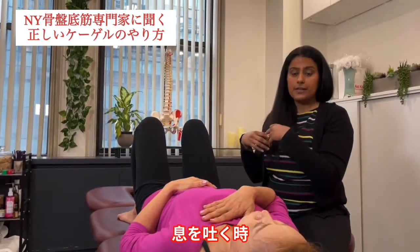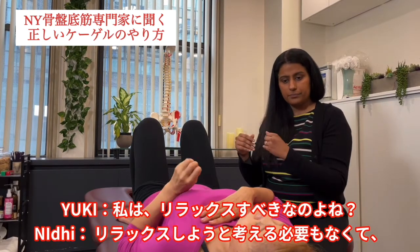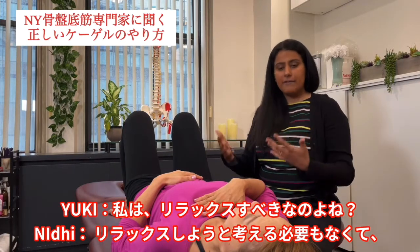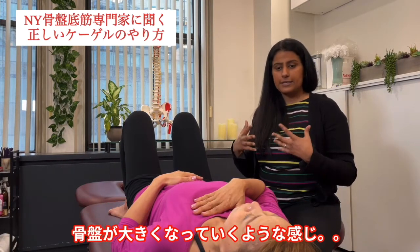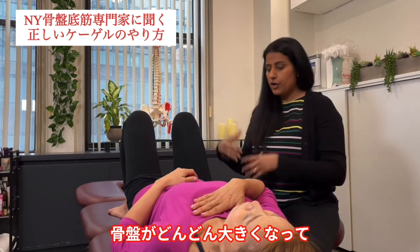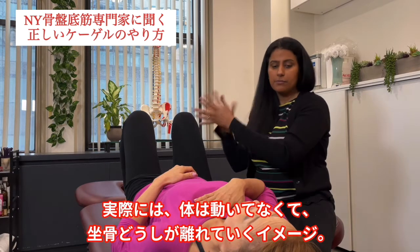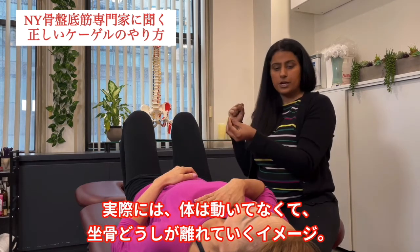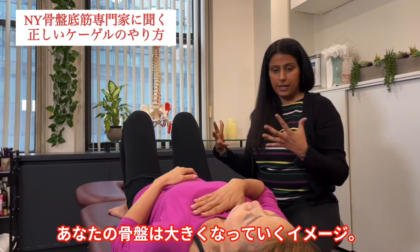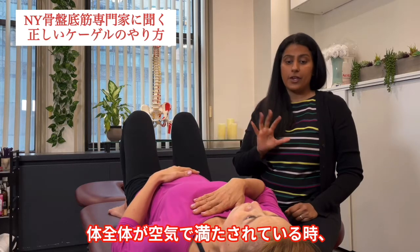This is the easiest way to coordinate breathing with the pelvic floor: breathing in and relaxing. So when you breathe in, you want to think that your pelvic floor is letting go. If you're having trouble relaxing, you can think that your pelvis is getting larger or bigger. You can think that your sit bones are coming apart. You don't actually move, you just think that your sit bones are coming apart. When you breathe in, everything is getting filled up with air, everything is relaxed.